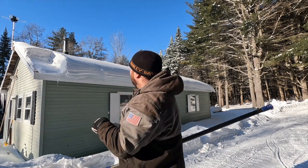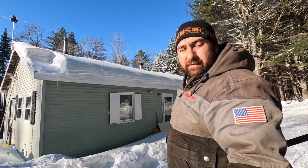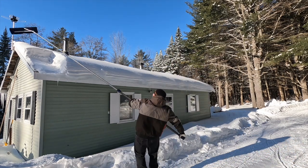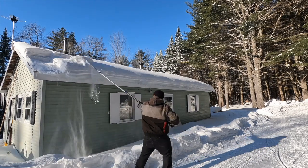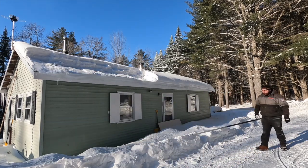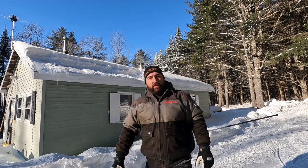I don't know if you can see in the camera. There's probably about 18 inches of snow on the roof. I would say at least. Working out the shoulders today.